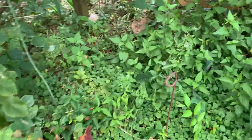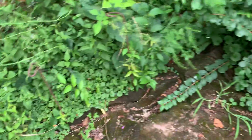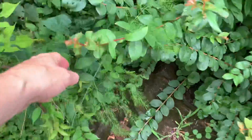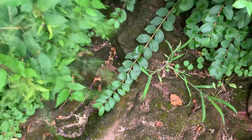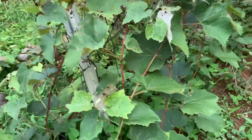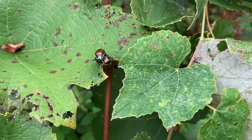All right, here's one of my older plantings of asparagus. There's another one. It's so pretty and ferny when it shoots up. These little devils eating the heck out of my grapevines. I hate them.